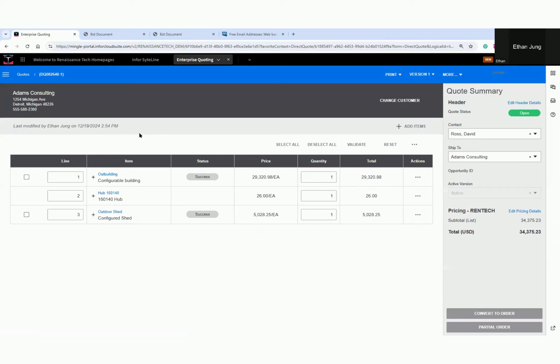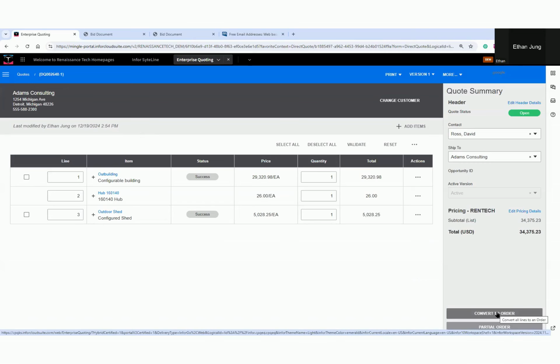The most important thing is that everyone is operating on that same unified platform. And what we're also doing is automating it by building the bill of materials entirely in the background. And let's go ahead and show you what I mean by that. I'm going to go ahead and convert this to an order.